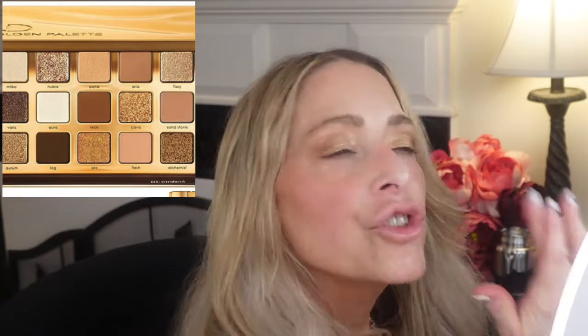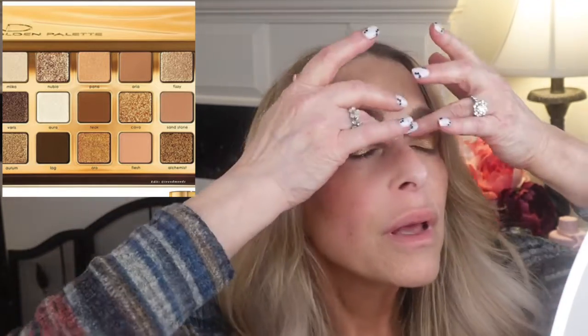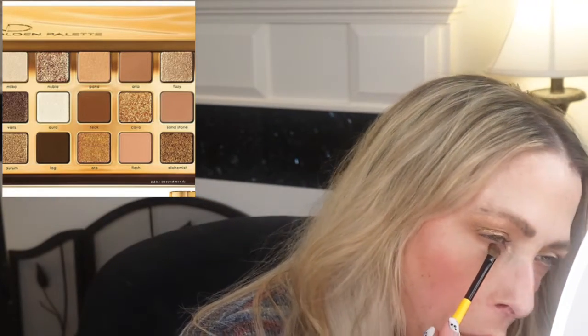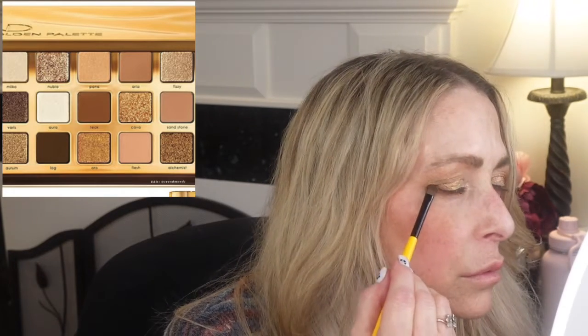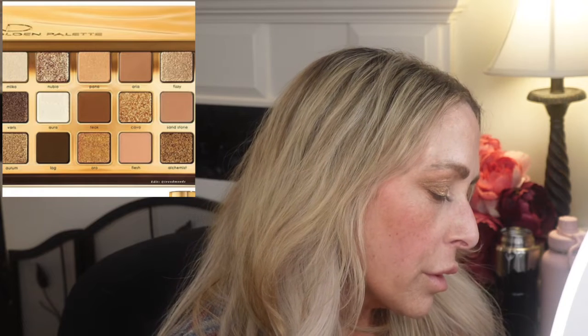This is a very heavy kind of a shadow. Her shadows are so light now, and they still do the same kind of thing. This has got a lot of texture to it. It's a mighty shade. It's a heavy duty one. Okay, I love that. I'm going to go back into Aria. I just want to blend that out in my lower lash line. I'll probably have to do this again, but adding a little bit of Veris.